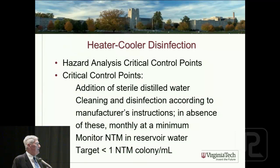You can follow the cleaning and disinfection manufacturer's instructions. Those have been worked out, measured, vetted, but you have to follow those. How frequently? In the absence of any guidance, you need to clean and disinfect monthly. Remember, I said when we disinfect, the reappearance of mycobacteria takes about a month. So that way you keep the numbers at a very low rate.